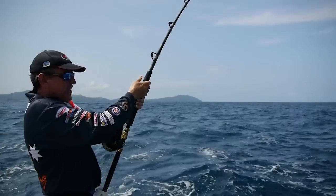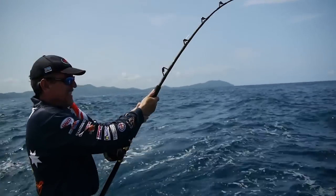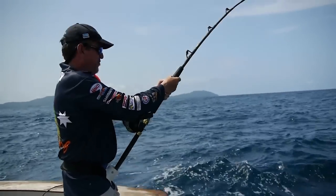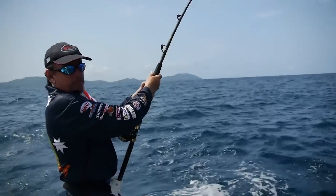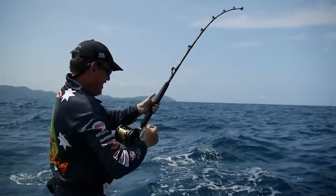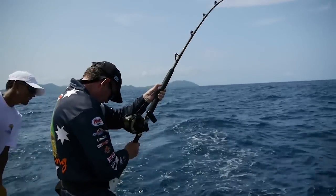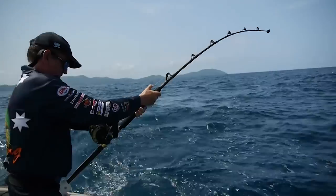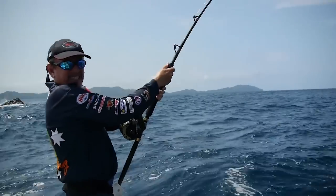Yeah, we just put a rainbow runner down on the downrigger, and I've been hit big time. They peeled off more than the last fish, and that was a good sized fish. Nice fish.